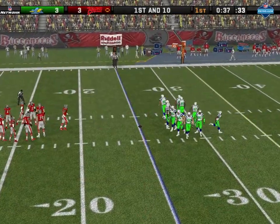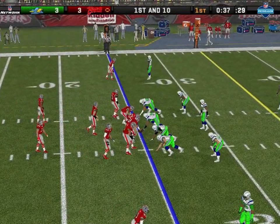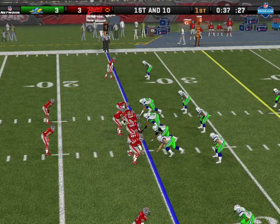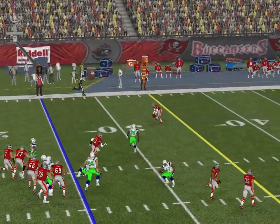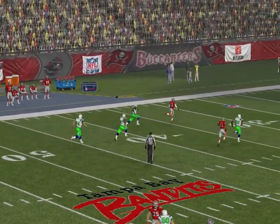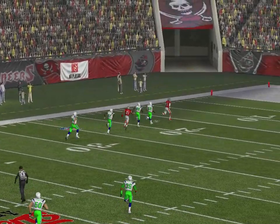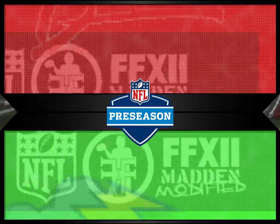First and 10. Ball on the 25-yard line. Here we go, D. The Thunder come out in a 4-3. Throws it. Goes down and gets it. The 40, the 30, the 20, the 10. Touchdown, Tampa Bay.